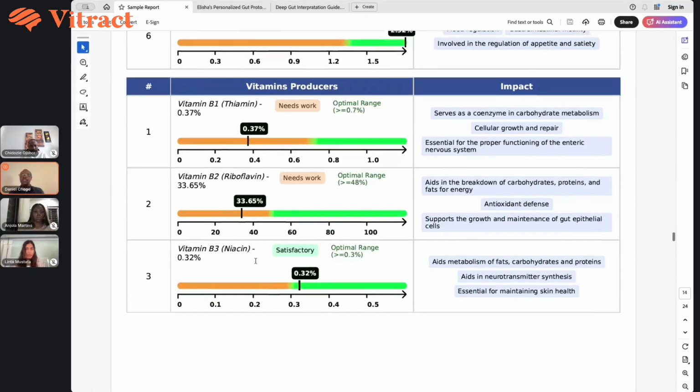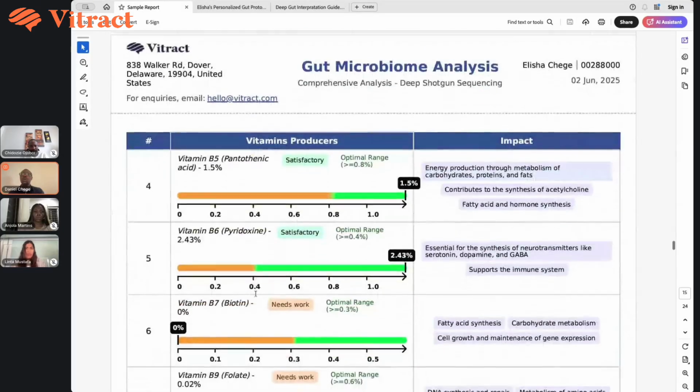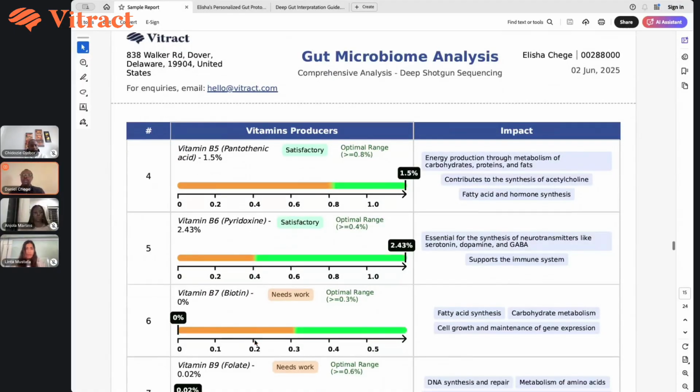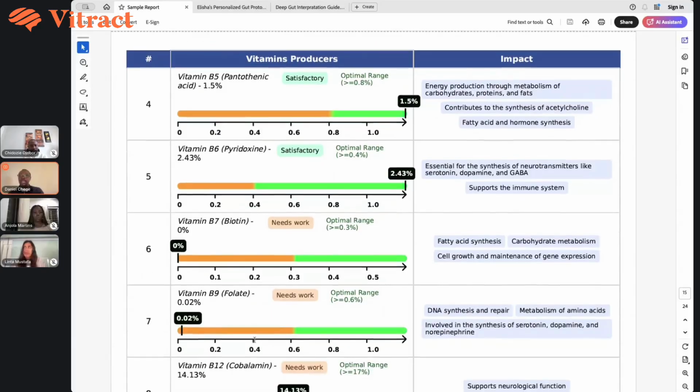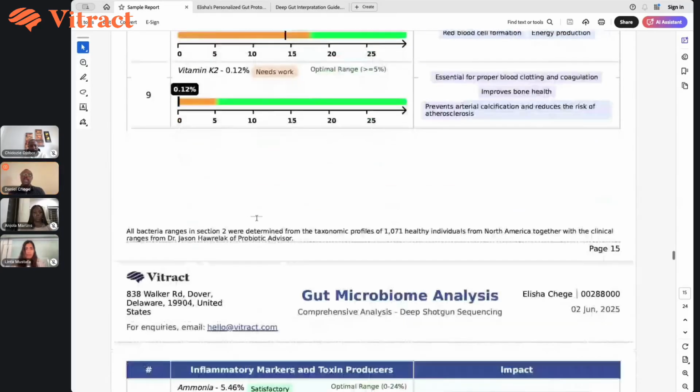Then vitamins here. She does take a B complex just because I noticed her B's were low. So giving her the B complex, but that is just a temporary fix. Going back and treating the microbiome is how you create enough B vitamins. Okay, vitamin K. Okay, good.